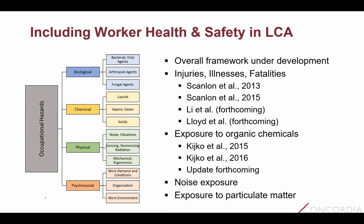And can we come to an agreement on what best practices are and work to adopt those globally? And they invited about 8 of us to also include methods for including occupational health and safety in LCA. So we're updating the methods that Kelly developed. We have a couple of papers forthcoming, and we'll be working to integrate those models into the global LCA process.